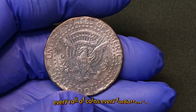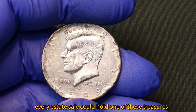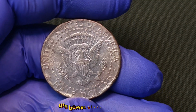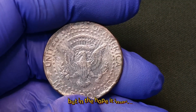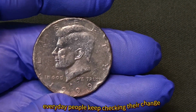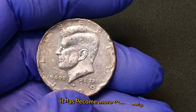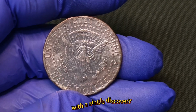Every roll of coins, every forgotten jar, every estate sale could hold one of these treasures, and the discovery of just one could secure wealth for generations. The power of the 1999 half-dollar is not just in its rarity but in the hope it inspires. Collectors keep searching, everyday people keep checking their change, and the legend of the coin continues to grow. It has become more than a coin, it is a symbol of how destiny can turn with a single discovery.